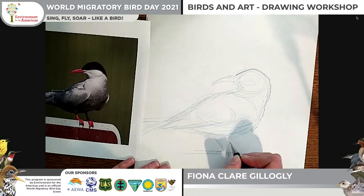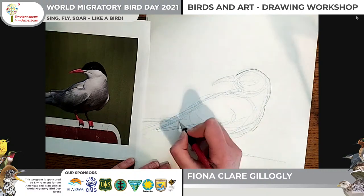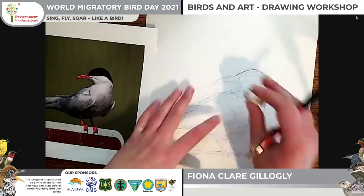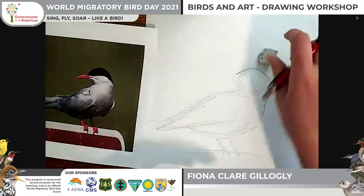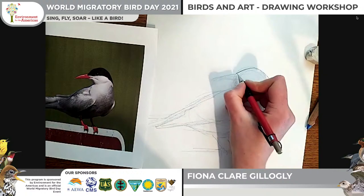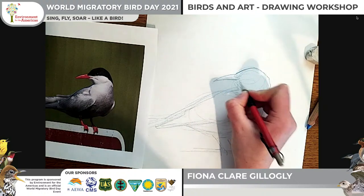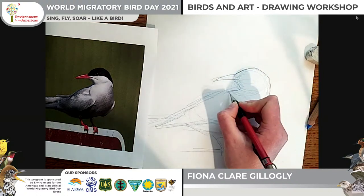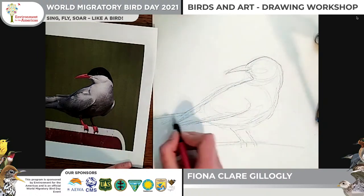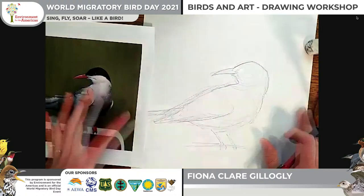And they have beautiful red feet, these birds. I think I got a little too excited about how the bill is slightly downcurved, and I made it a little too downcurved. So I'm going to fix that and make it a little bit straighter. I don't have quite enough room for my tail. I didn't block that out very well. Oh well. I'm just going to put in some feather edges, just the general gist of the bird.